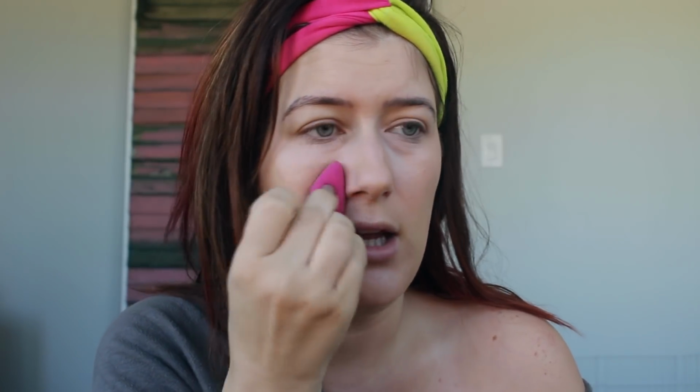Now, I've used this and it's good. The fact that you get it with the concealer, I love that. But I much prefer the Eco Tools little mini sponges. But because this one comes with it, I mean, you can make do. It's a little bit harder than the Eco Tools or the Beauty Blender. But you can see it blends it out really, really well. And I really don't have any complaints. It's just not my favorite, but I love that it comes with it, you know?